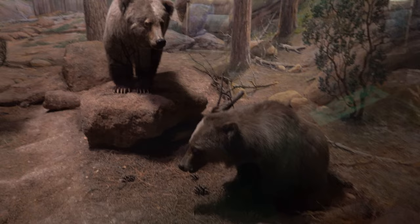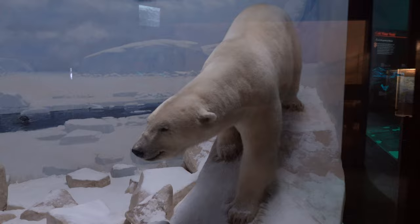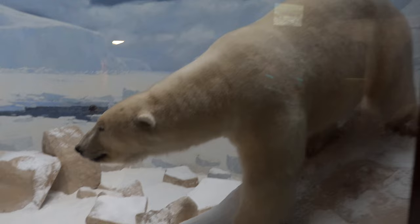Duh, bears. Would not want to mess with a polar bear. They might look cute in the zoo, but these things, I think, kill more people every year than any other bear. Just look how big they are. Wow.